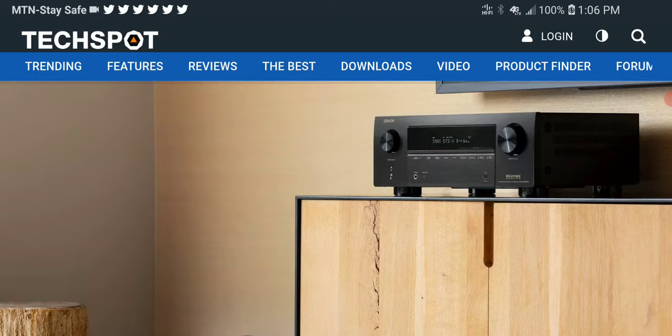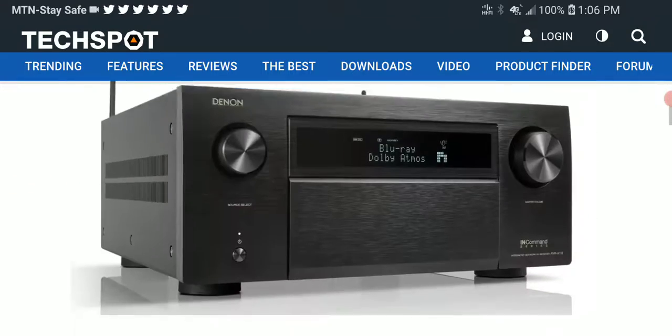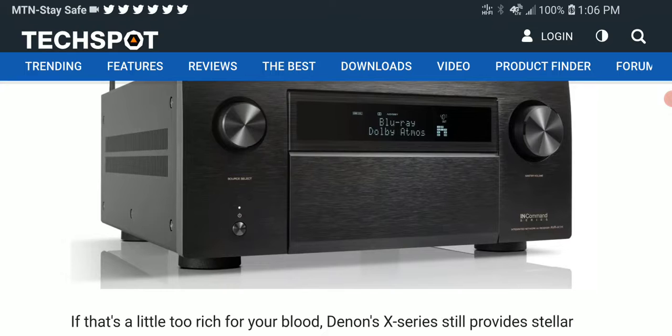Now this model is a 9.4 channel AVR, and the cool thing is that Denon is actually releasing their products with four subwoofer outputs. This is really nice, and I think a lot of people will be appreciating this effort now, because bass has been something people have complained about. Four subwoofer outputs is really nice. Now this is a 9-channel amplification setup as well.